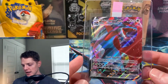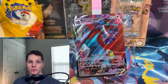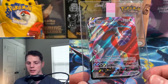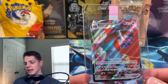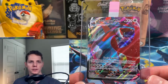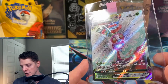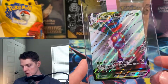Got a Salamence VMAX, which we filmed a very long video where we opened up like 150 packs. I pulled this out of some of my Darkness Ablaze packs, and that video should have gone live before this one did. So I pulled this one and, like I said, the VMAX cards, and I think Salamence is just a cool dragon Pokemon. Also pulled the Butterfree VMAX. So again, another really cool Darkness Ablaze VMAX card, and pulled it in that big opening that we did.